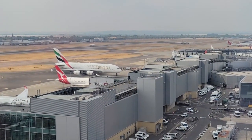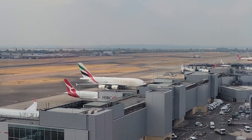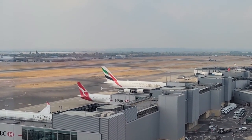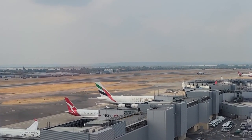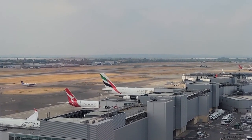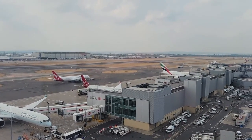Emirates 380 from Dubai pulling into the gate. I'm at the world's busiest airport with two runways. Qantas pushing back from the gate for Perth.